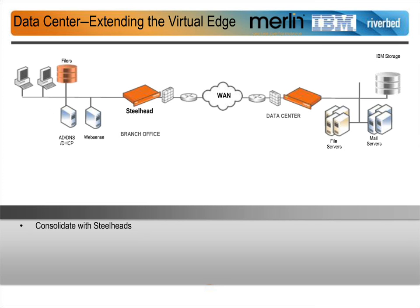Everything to the left-hand side of that branch Steelhead is what we started focusing on beyond Steelheads, and we said, what can we do to even consolidate those services? So we've already established that there's a reason why these services are locally resident. They're mostly locally accessed, they're locally significant, and we don't want to be WAN dependent.